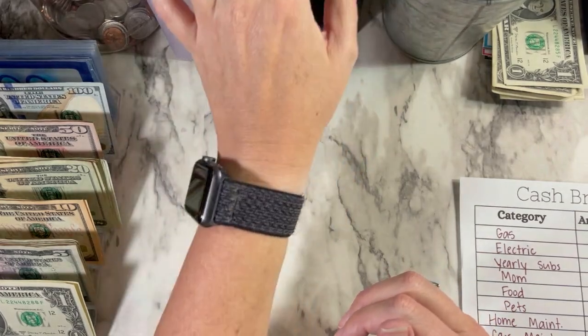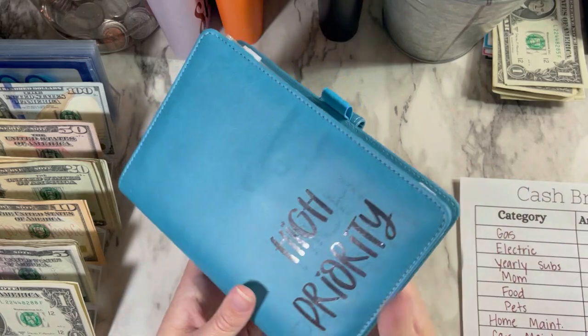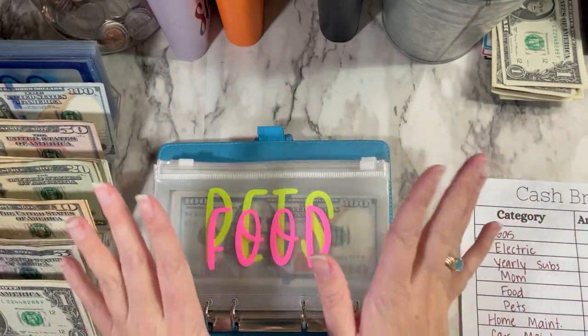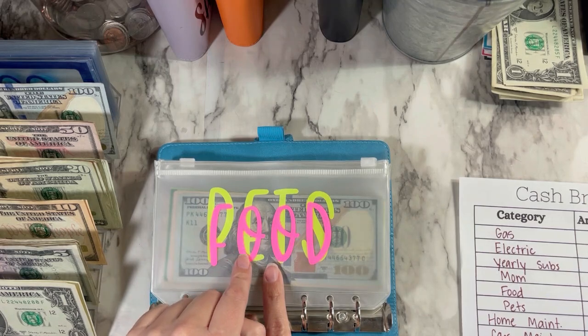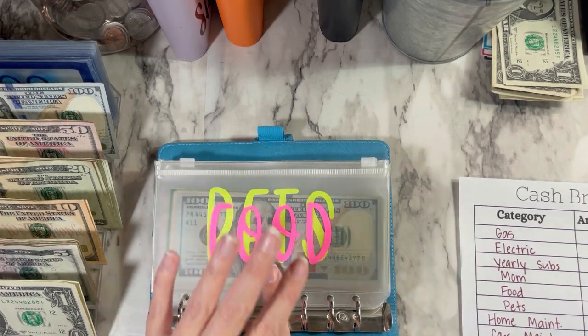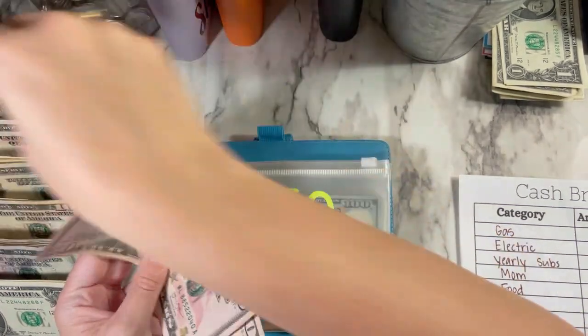So now we're gonna look at my high priority binder, and these are things that I try to stuff every month. It doesn't always work, but that's what I try to do. Now I have already taken out 25 for food, a 20 and a 5, so I'm only gonna be giving myself 275.